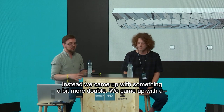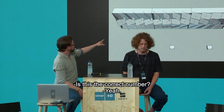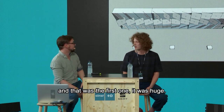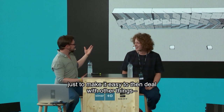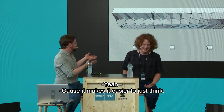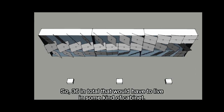So then we came up with something a bit more doable. I think this is the number that we ended up with. Is this the correct number? Yeah, it's an arrangement of 4x3. Okay, so we ended up with 36. That was the first one. It was huge. The initial number we settled on had to be divisible by 12, just to make it easy to deal with other things, because it makes it easier to think about. So we ended up with three modules of 12 of these mirrors, so 36 total that would have to live in some kind of cabinet.